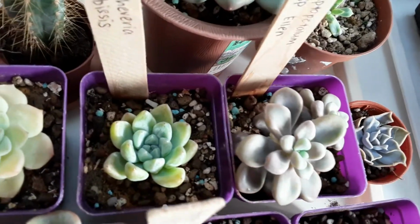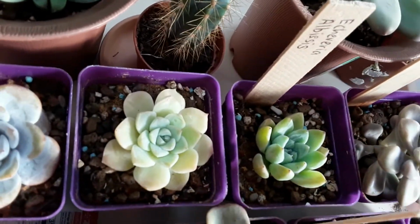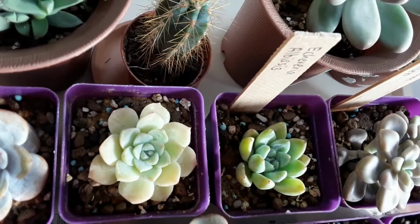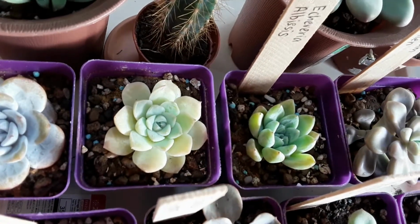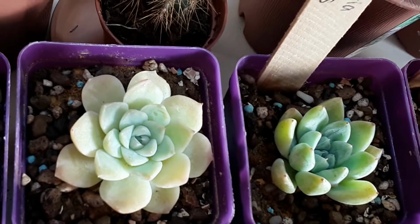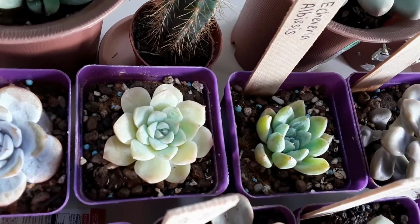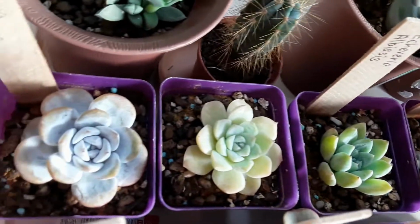My LBCs still looking the same. And this is the unknown succulent. I've actually learned that I need to deep water him. He doesn't absorb enough if I just sprinkle a few drops. It doesn't work that way.